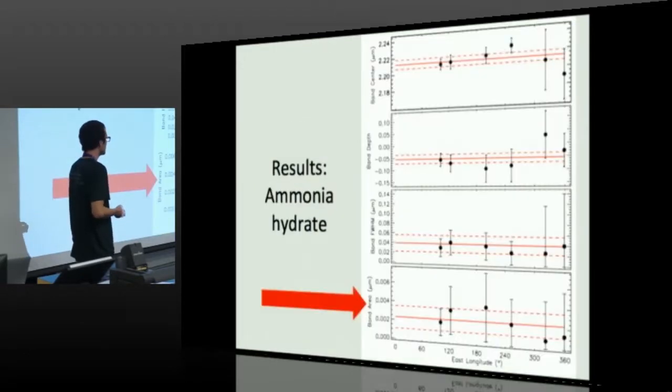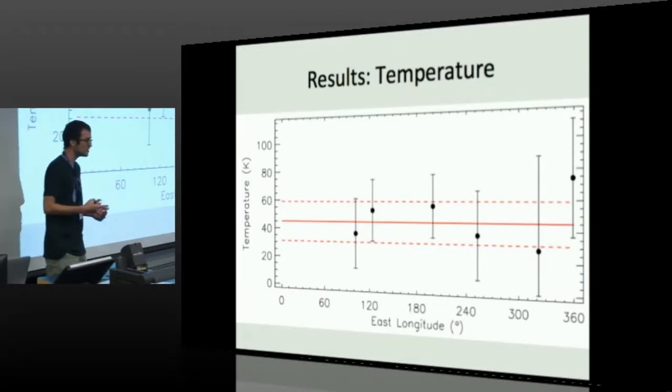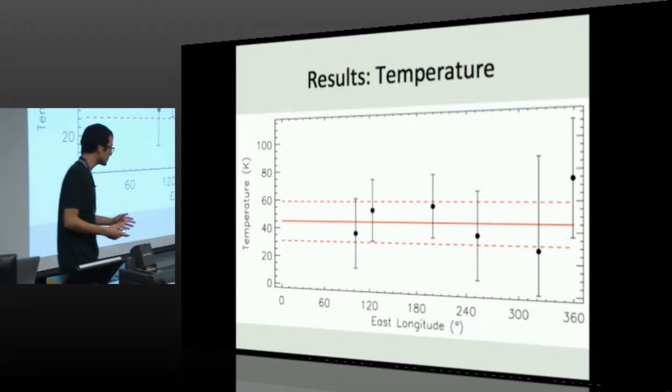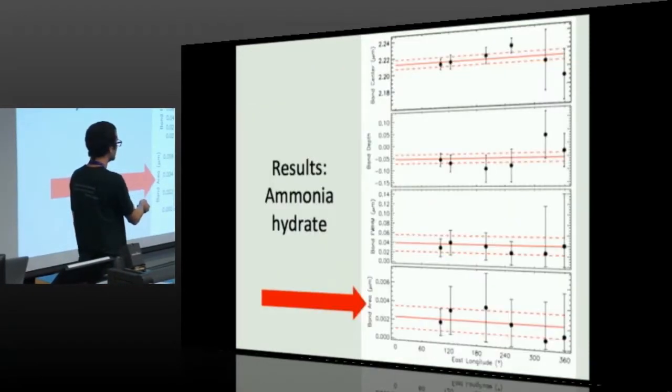And if this similar shape for these is real, that would mean that areas where it's warmer, you're getting more ammonia, which means you have faster diffusion rates because of the higher temperature.